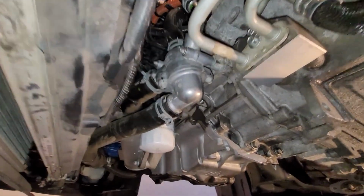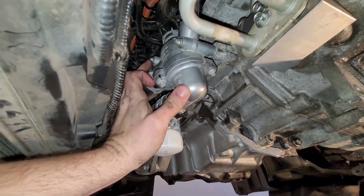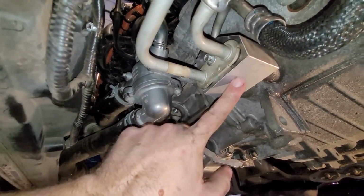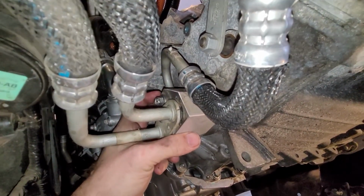All right, I'll move around the transmission here and show you what's done. Thermostat was bolted back to the transmission. You got an 8mm bolt here, 8mm bolt there. The cooler block was bolted back to the transmission. It's a 10mm bolt right there. I'm touching it. Then on top there's another 10mm bolt to connect this line.